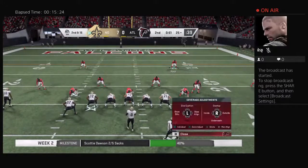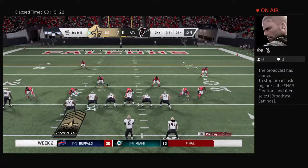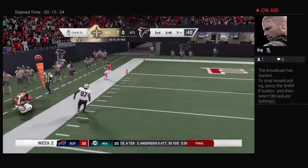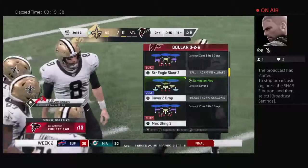Pass protection has been a problem all night long as they come up facing second and a bundle. Here's Keenum to throw. He gets it to Thomas. They get 14 back, but it leads now to a third down.